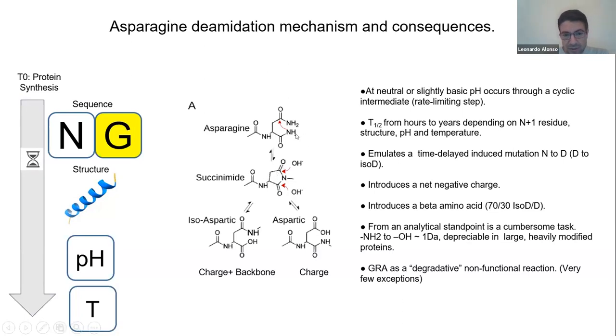The mechanism includes an intramolecular reaction: the imide nitrogen atom of the asparagine plus one amino acid makes a direct nucleophilic attack on the carbonyl group of the asparagine side chain, leading to the formation of a cyclic succinimide that can be hydrolyzed to form aspartic acid or isoaspartic acid. The bulkiness of the asparagine plus one amino acid, the lateral side chain of the amino acid, heavily impacts the deamidation half-time. And a direct consequence of this is that the dipeptide asparagine-glycine is by far the fastest deamidation site.